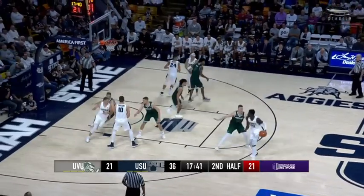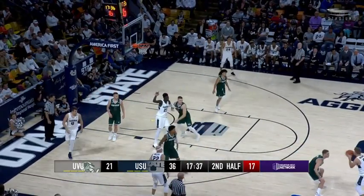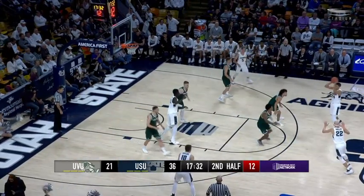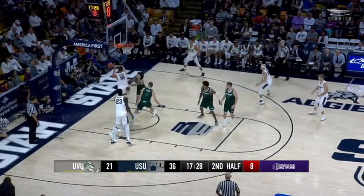Miller throws up top. Kenta takes a couple dribbles, fakes the handoff. Now throws it back out to Miller on the right side. Straight away, Merrill tries to drive past the defender, instead throws back up straight away to Brito. Around the horn they go, now down on the low block right.